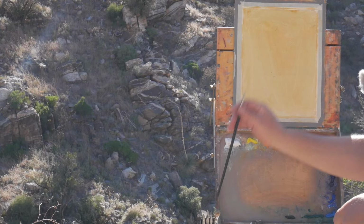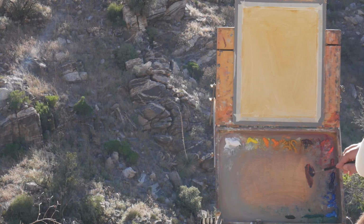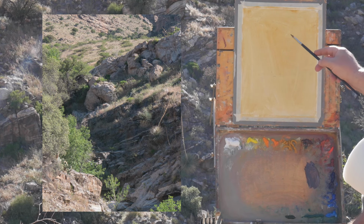Good morning. It's up here in the Catalina Mountains, outside of Tucson. Jason Lee Tako. Been in Tucson for a number of days now, doing some painting.